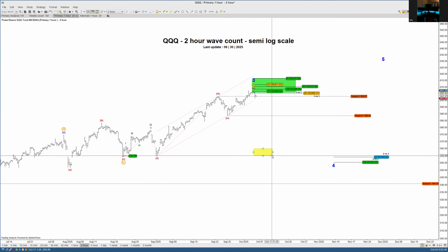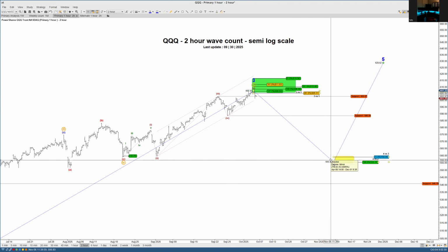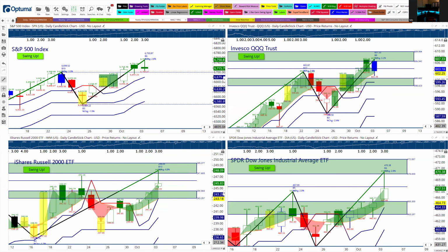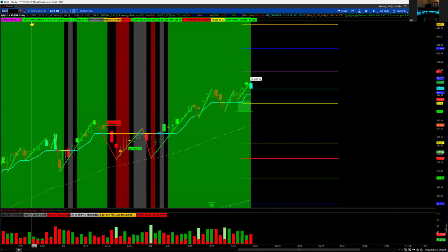So right here, if this is the top, how much is it? 8.48%, 8.5%. Okay. 8.5% move to the downside. Where are we here on the screen? What, 18%? So from 18%, you're looking at 8.5%. It's going to put you right close to 10%.